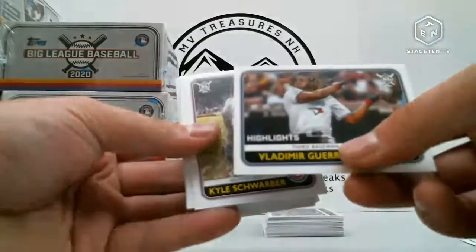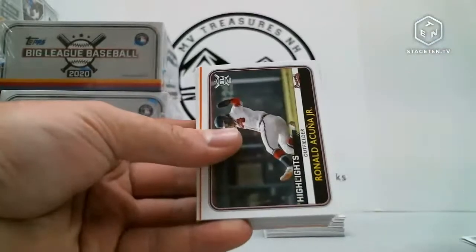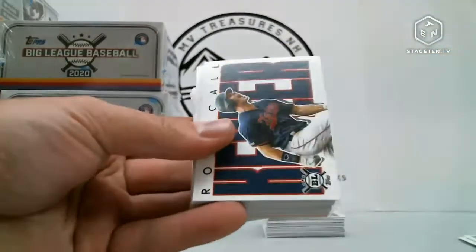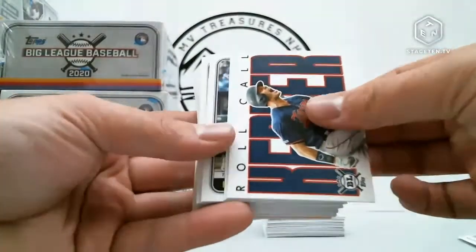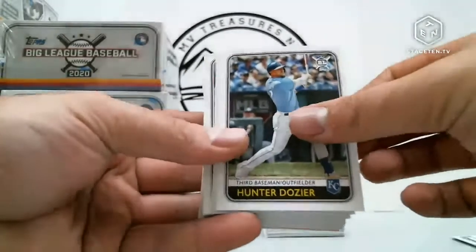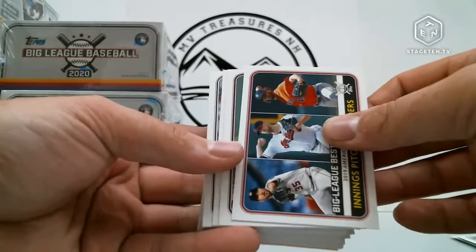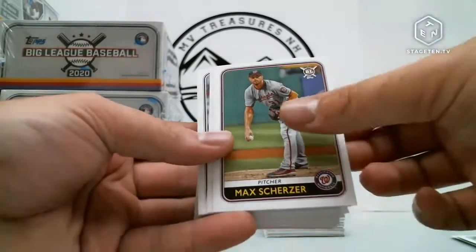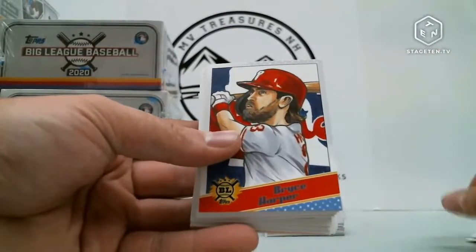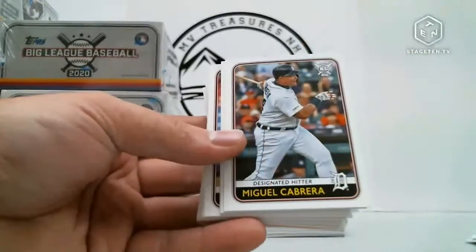There's a Vladdy Jr. highlights for the Blue Jays. There's an orange highlights for the Mariners, Ichiro. Roll call, Max Kepler for the Twins. Innings pitched leader for the Astros, Justin Verlander. There's a caricature of Bryce Harper for the Phillies. And an orange, Luis Castillo for the Reds.